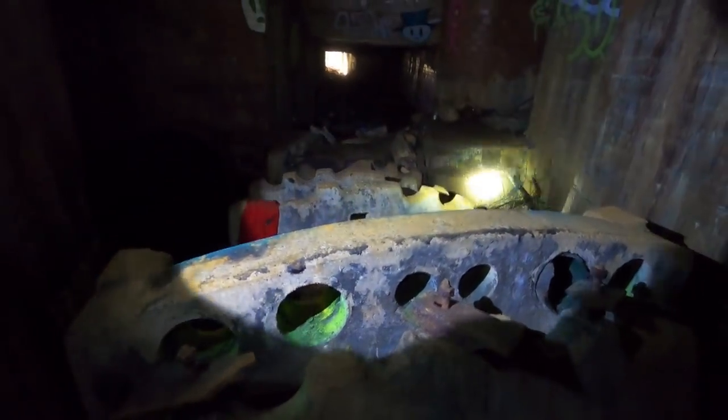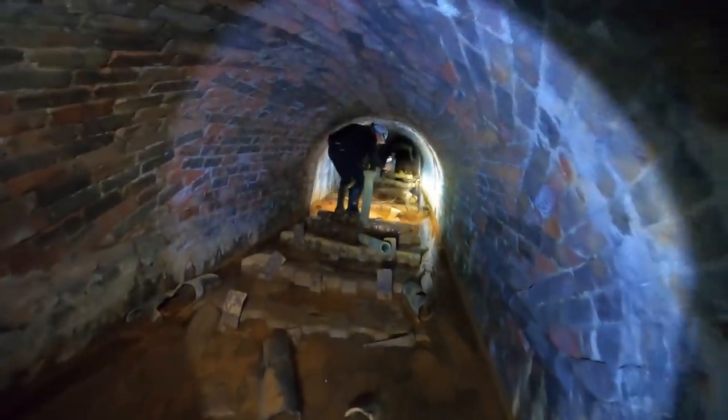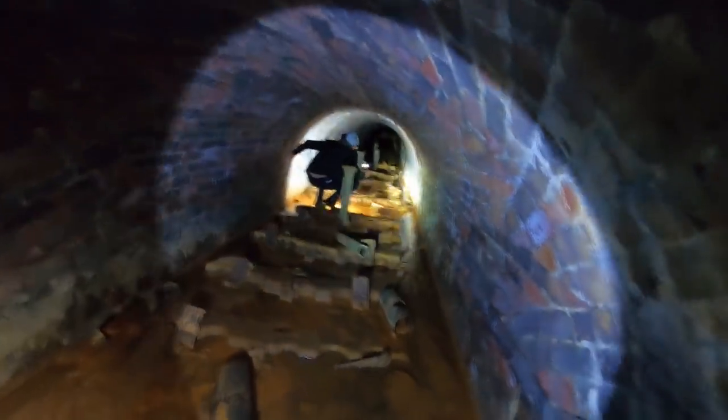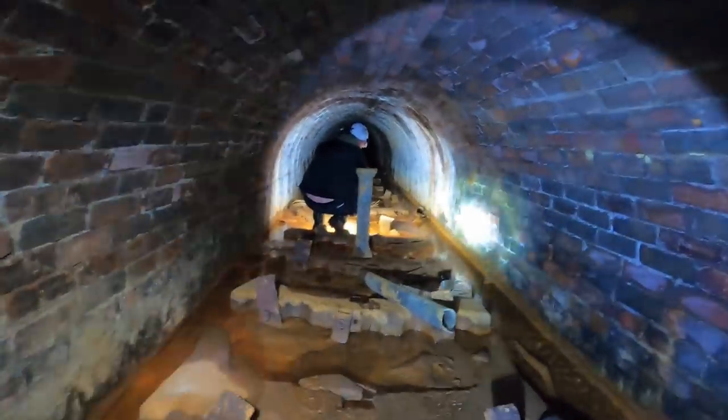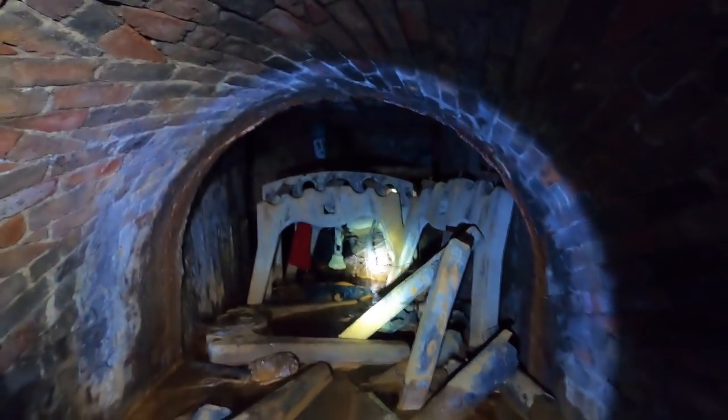Okay, we climbed over these cable runners now. We're going to take a look, see how far we can get with this. You see Martin's already made his way about 10 or 12 feet up. So it's time to step inside and see what we can find.